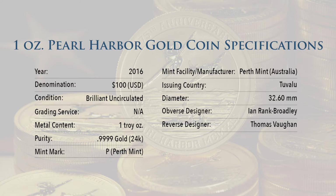Year of issue 2016. Denomination $100 US. Condition brilliant uncirculated. Grading service not applicable with bullion. Metal content 1 troy ounce. Purity 0.9999 gold 24 karat. Mint mark P for Perth Mint. Mint facility manufacturer Perth Mint, Australia.